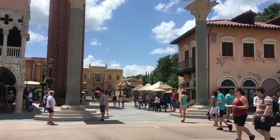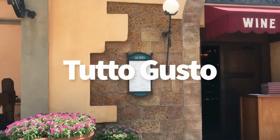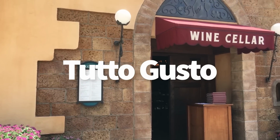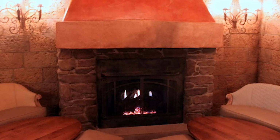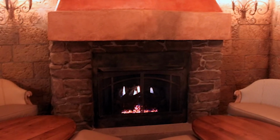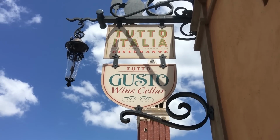All right, going over to Epcot to Tutto Gusto. We don't talk about this enough on the channel. This is a great little wine bar, wine cave. But again, it's fine for kids to go in. This is run by the Patina Group, who run all the restaurants in the Italy Pavilion. It's attached to Tutto Italia, so you can actually order from the Tutto Italia menu in here as well.